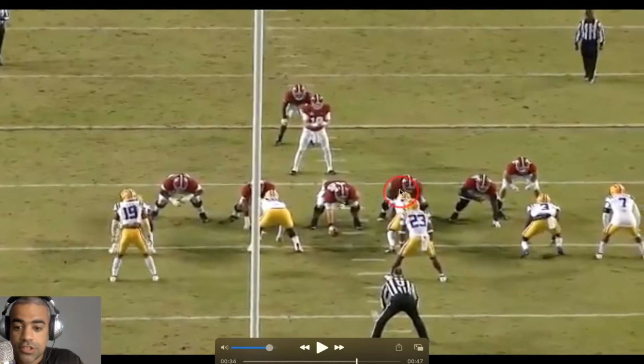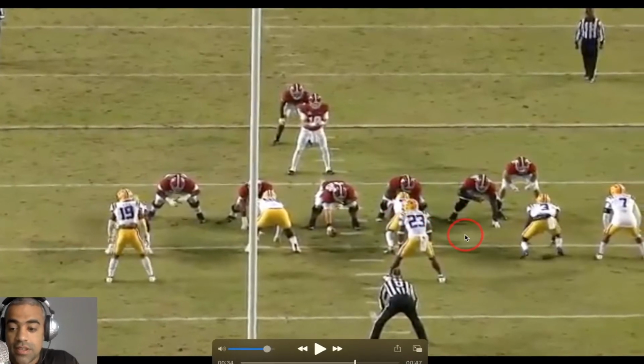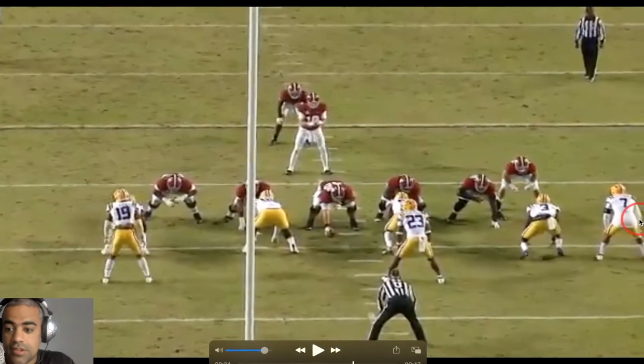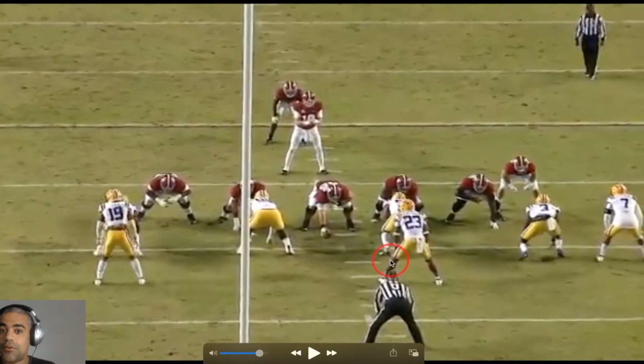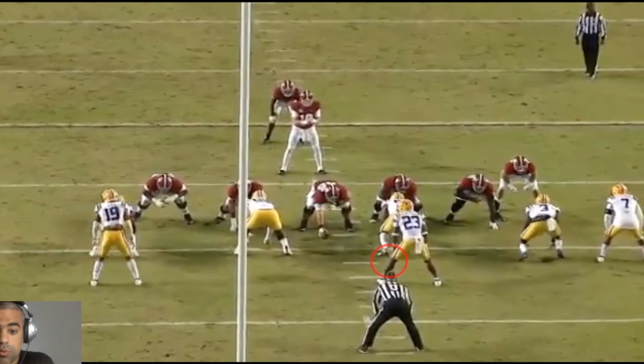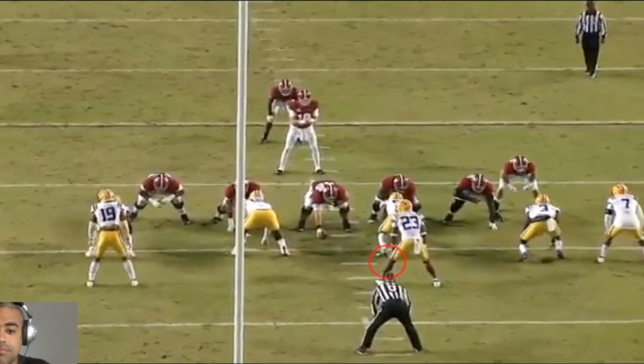So Baskerville is stacked. His job is this gap. Andre Anthony, his job is this gap. Jacoby Stevens, his job is this edge. So we're lined up just fine to stop this play.